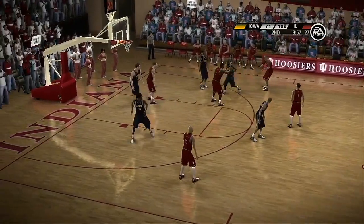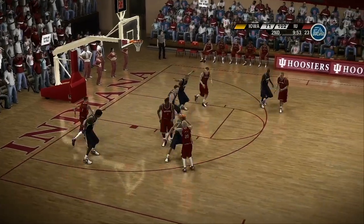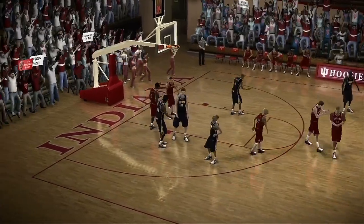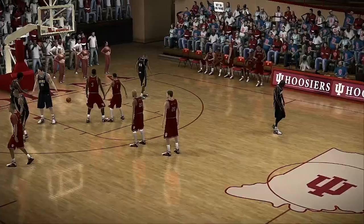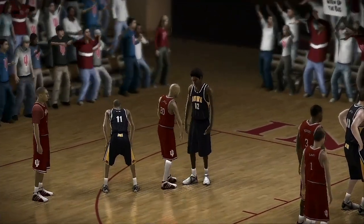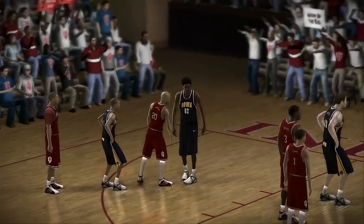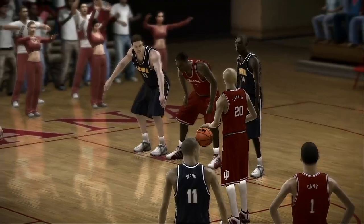Isolated on the outside. They're working around the arc, looking for the open jumper. There's the trap. Too much. That's a foul. Great shot. The Hoosiers are ahead by 34. Oh, Mr. Nestler, there's no need for that extracurricular stuff. I agree, but that was a great play. Now it seems as though his emotions are getting the best of him.